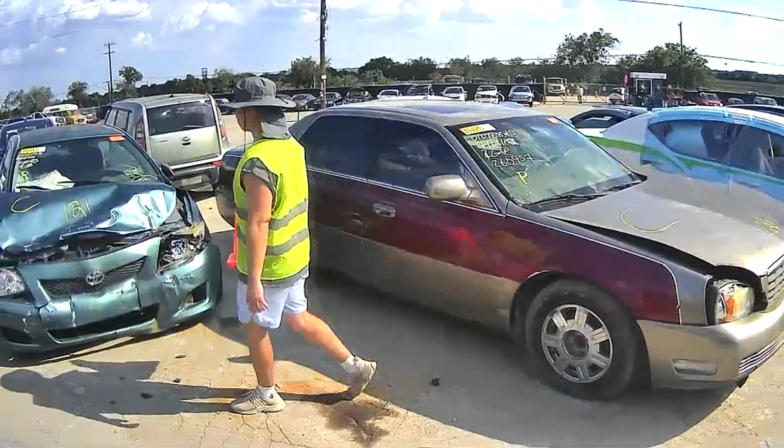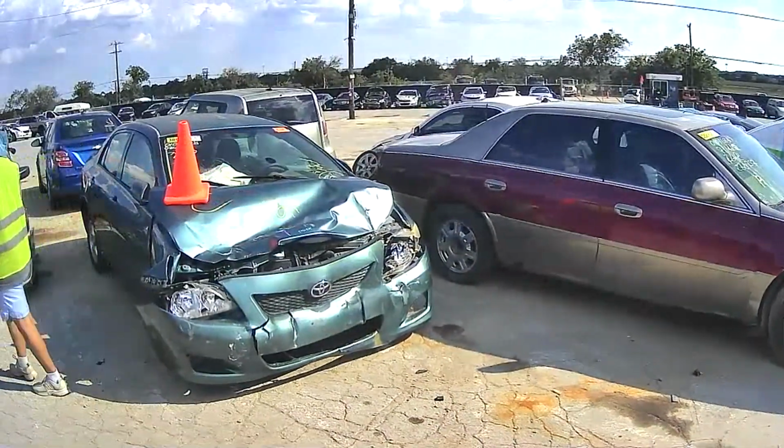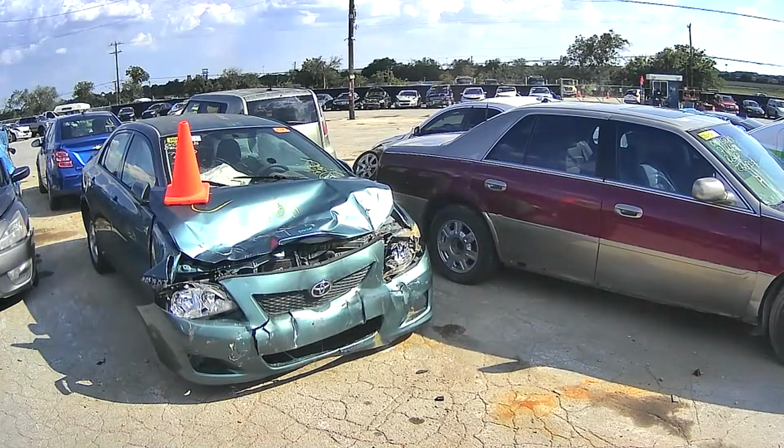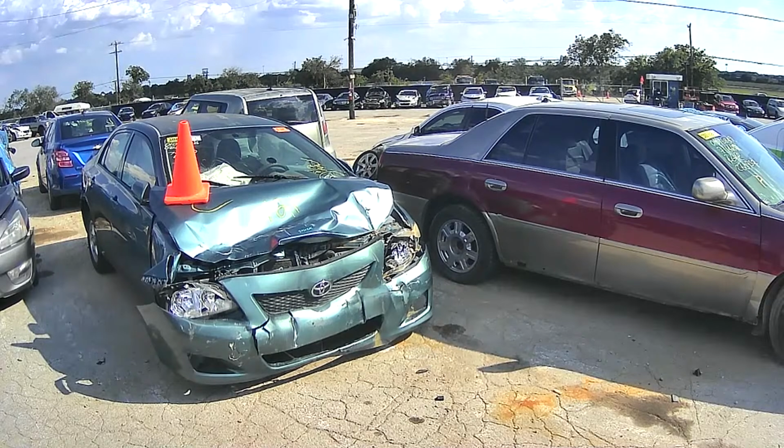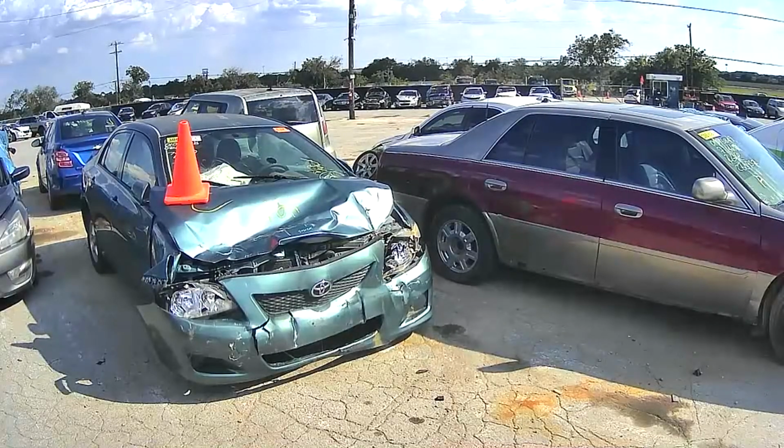Lot number 121 is going to be your 2009 Toyota Corolla, folks. Here we go. 2.25, 2.5, now 275. 275, now 300, now 3.25. 300 bid, now 3.5. I'm at 3.5, now 375, now 400, now 4.25, now 4.5. Bid 4.5, now 475, now 500. Bid 500, now 5.25.